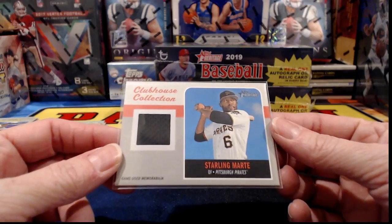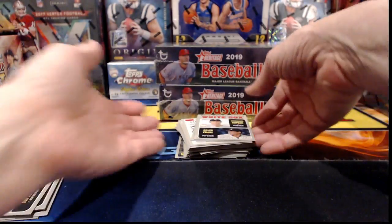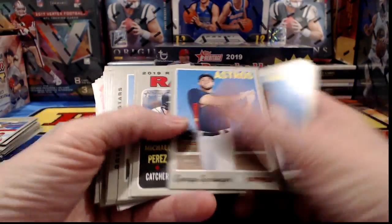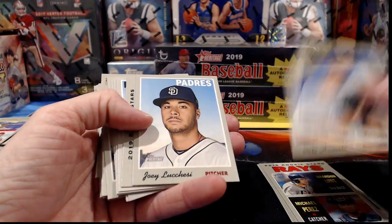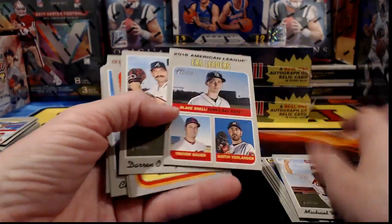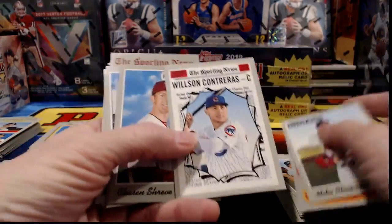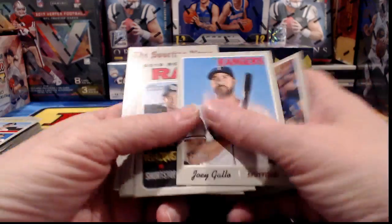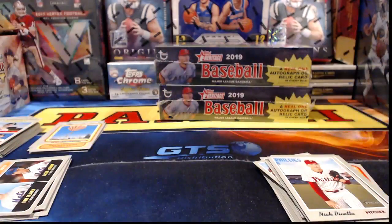Starling Marte for the Pittsburgh Pirates Clubhouse Collection relic is our hit out of this box. But I don't know, it was still fun to open them anyway. I thought so. I enjoyed it. I thought it was good fun, worth the $5 or $7 or whatever it was for whichever box. Good entertainment for a few minutes anyway. Another sporting news.